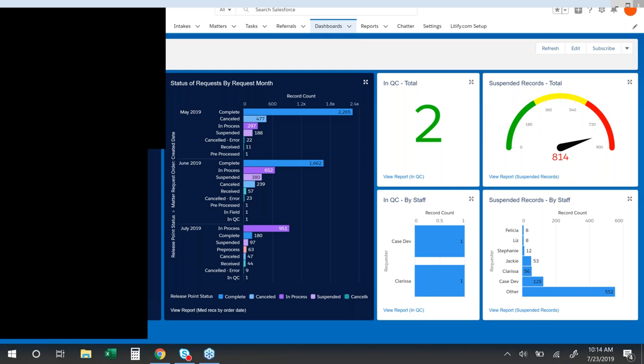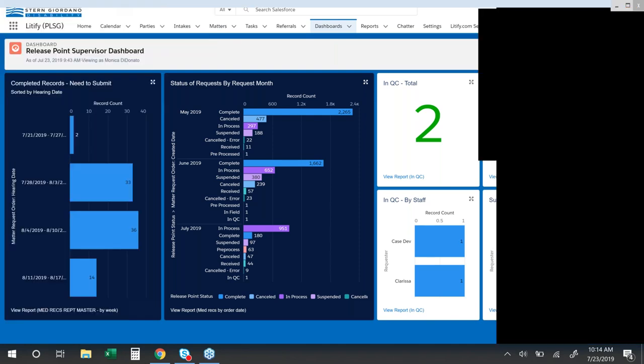So here I have a dashboard that we use on a regular basis to make sure that everything is coming in and going out with Release Point effectively and correctly. Here we have this very first dashboard. It has our records that have been completed by Release Point that we need to submit. Our practice for this dashboard is specific to Social Security. So this dashboard tells our manager we've received these records and the hearing date is between the dates here, and this is how many records we need to submit.